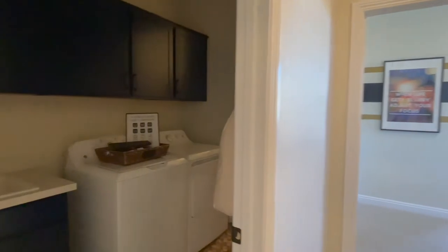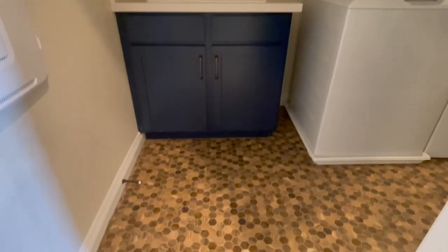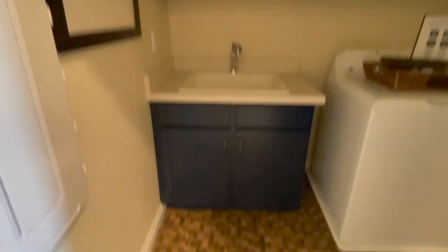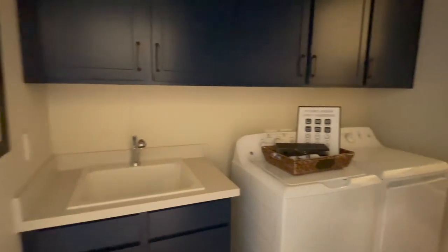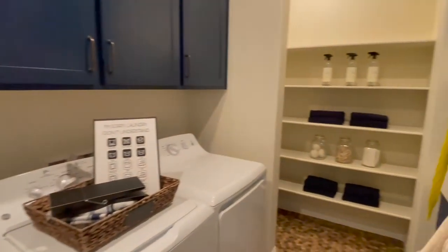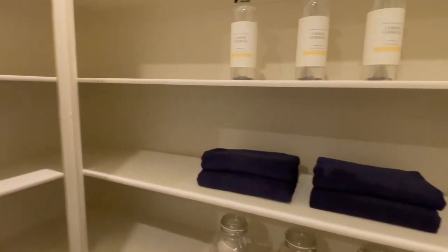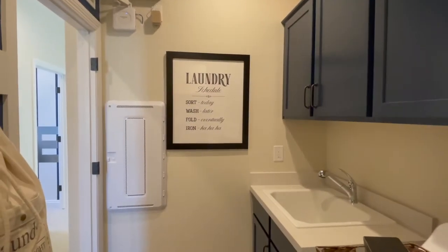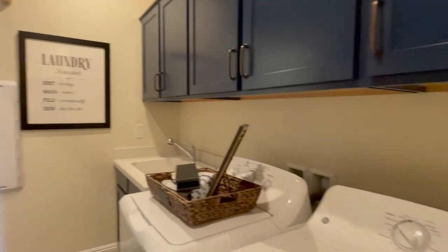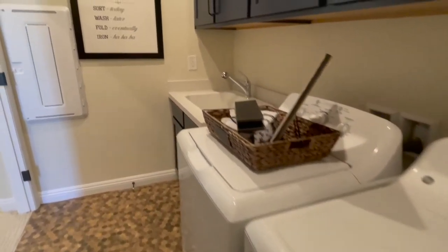Oh, nice. Upstairs laundry with the honeycomb tiles. I bet you if you wanted that sink, that would be extra. But this is a nice laundry room. Wow. With all of this linen closet, it's huge. And you also have to realize when you buy a new home, a lot of the builders do not provide the main appliances, which would be your washer and dryer and your refrigerator.